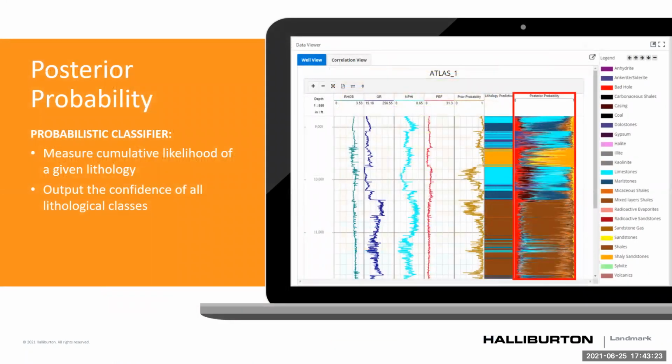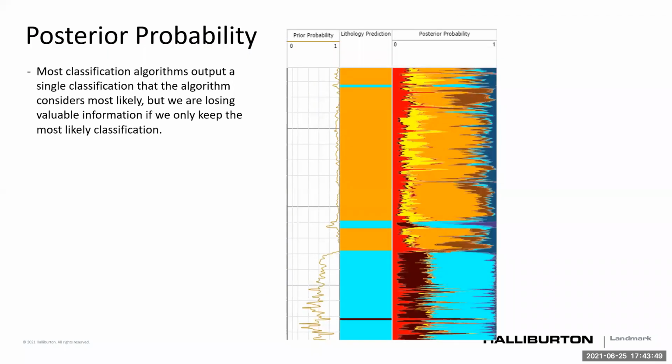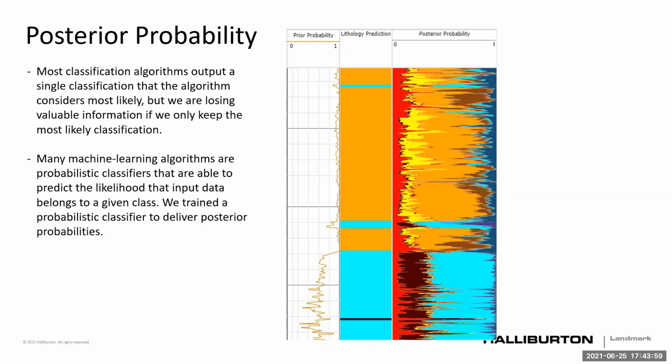And then you will have your posterior probability, which is a measure of likelihood of a given lithology. So after this, you will run your calculation, and this is an understanding of what it came up with, and sometimes even what other considerations came into play. All right, so you would have the posterior probability, which is the track on your right, as it shows there with all those multiple colors. All right, so as you correct this, it improves the machine learning and the ability to predict further down the road.